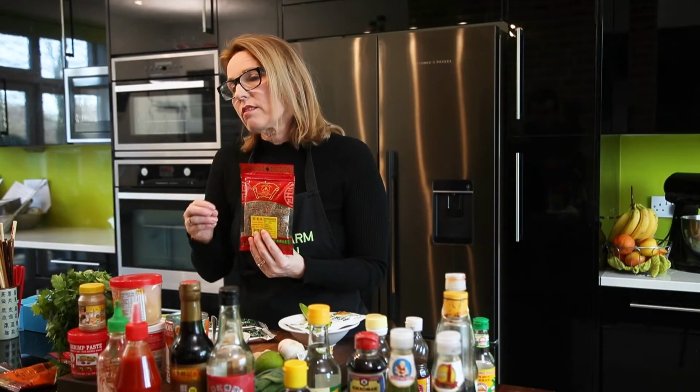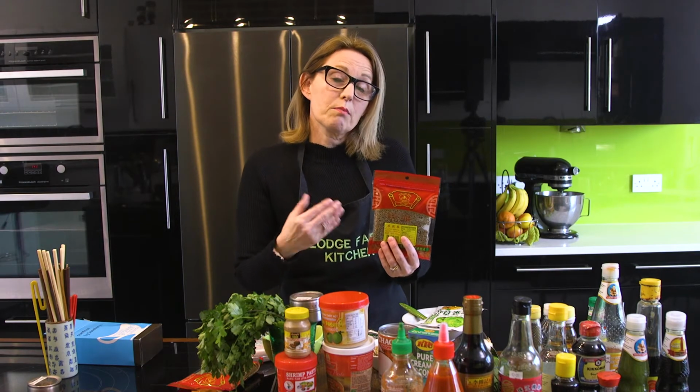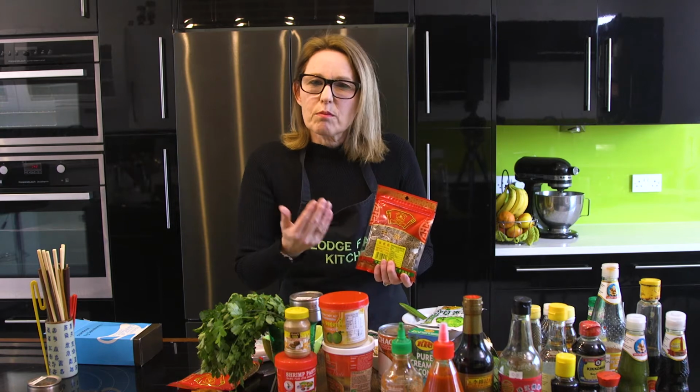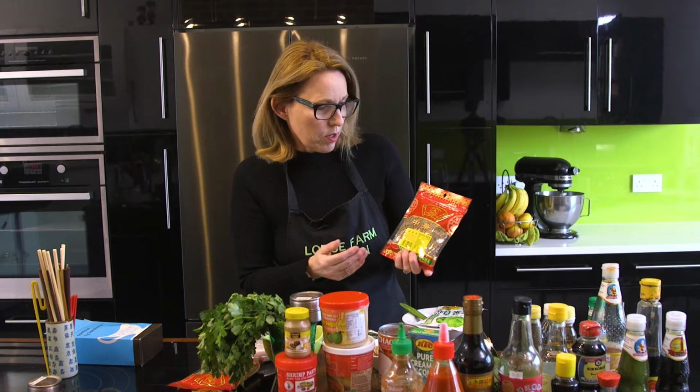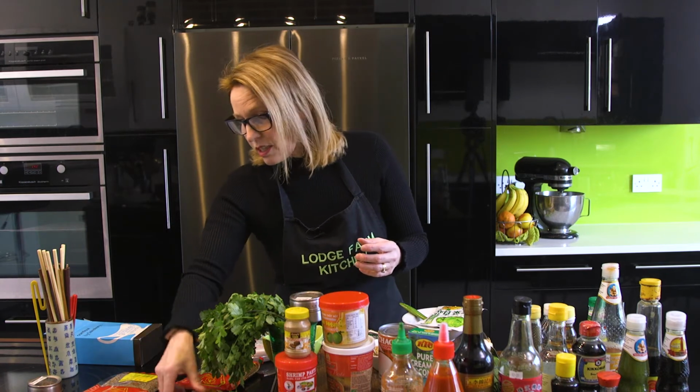Cumin seeds, if you get whole spices, they last for much longer. If you get things that are ground, the actual flavour goes out of them after about 3 months. It doesn't mean you can't use them, it just means they won't last as long, or you need to use a little bit more of them. So things like cumin are really lovely, and coriander seeds in Asian food.